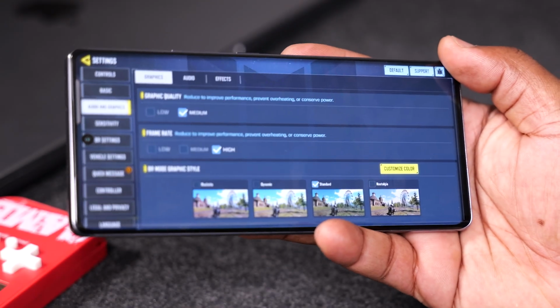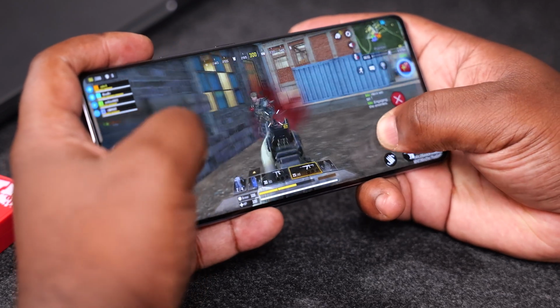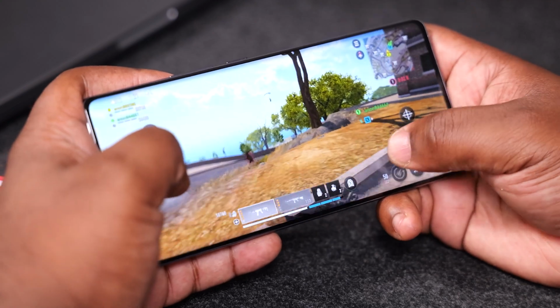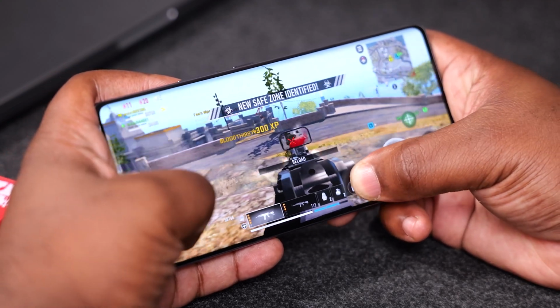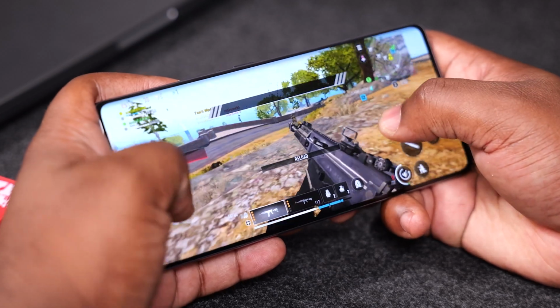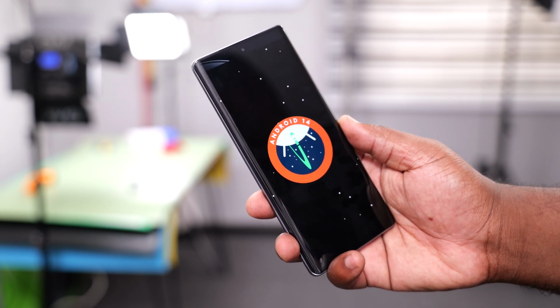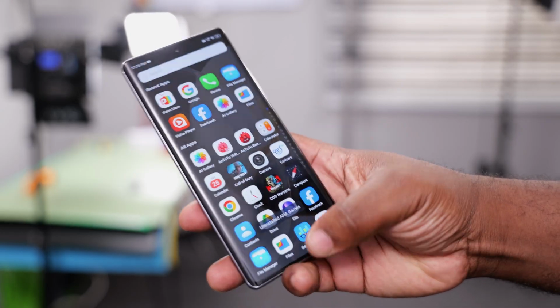Moving on to Call of Duty Mobile, it's a bit disappointing here because it played the game at medium graphics and high frame rates. The TECNO Camon 30S Pro was able to play Call of Duty Warzone at low graphics. The game was laggy. It can play the game, but you're not going to go far if you use the smartphone to play this game. As for the operating system, it's running Android 14. It's stable. It has a couple of bloatwares, but you can always disable or uninstall them.